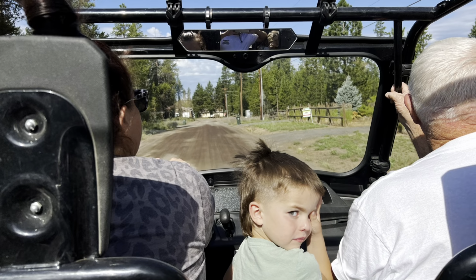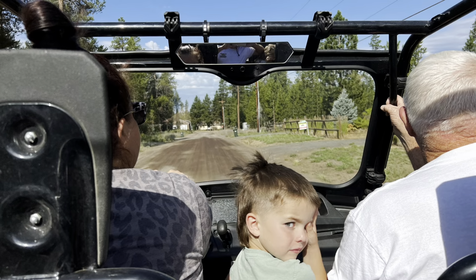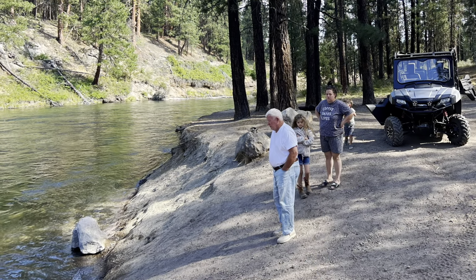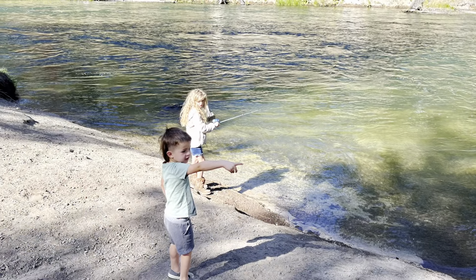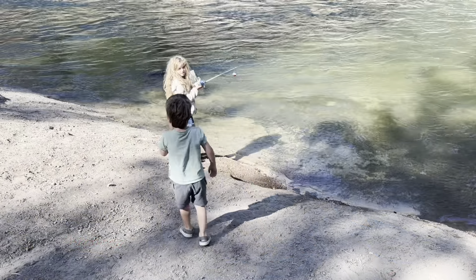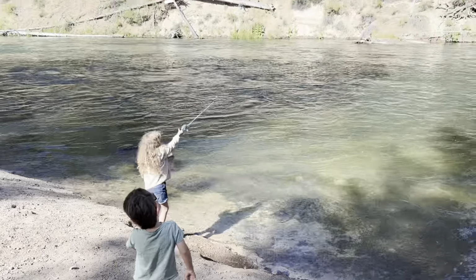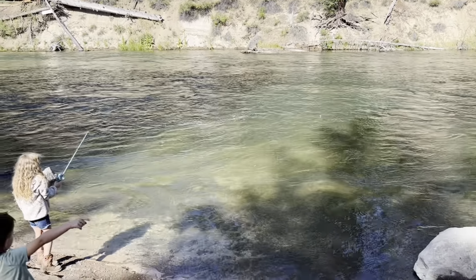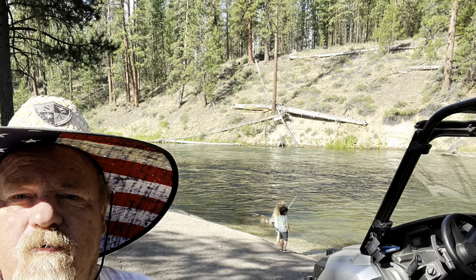So on our way home from Bonneville Speed Weeks, we decided to stop off at the youngest daughter's house and see the grandkids and go down to the Deschutes River and do a little fishing with the grandkids. They told us all about the crawdad catching and the various things they do down at the river, and we just had a great time with them.